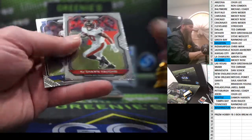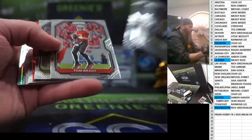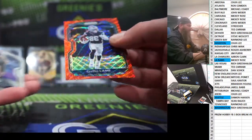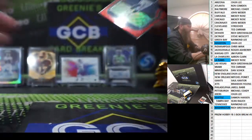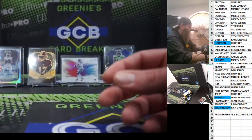Debo, Keyshawn Vaughn, and Van Jefferson rookies. Brady. Nice for the Cowboys again. CeeDee Lamb, Red. Cowboys got a couple of real nice hits. CeeDee Lamb, Red Wave.